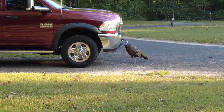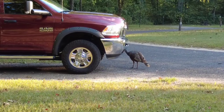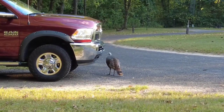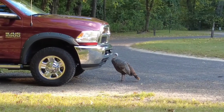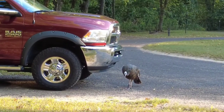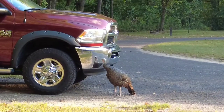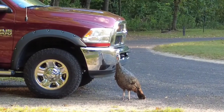You're not going to believe this. We have a turkey cleaning the front grill of our truck, getting all the bugs. Never have I ever. She wants that big butterfly that's up there. Oh, she's pecking at herself. She sees her reflection.